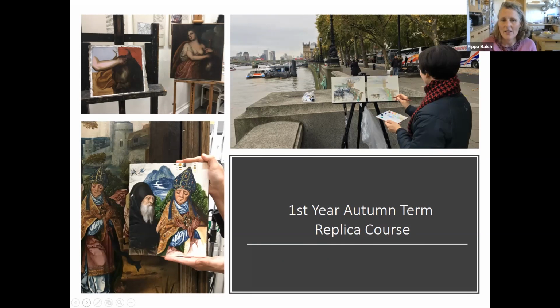And then in the lower left, a replica of an early 16th century Northern European painting, an Antwerp painting. And so we're very fortunate to be able to draw upon the Courtauld Gallery collection so that we can work actually directly from the paintings from that collection. Next slide, please.